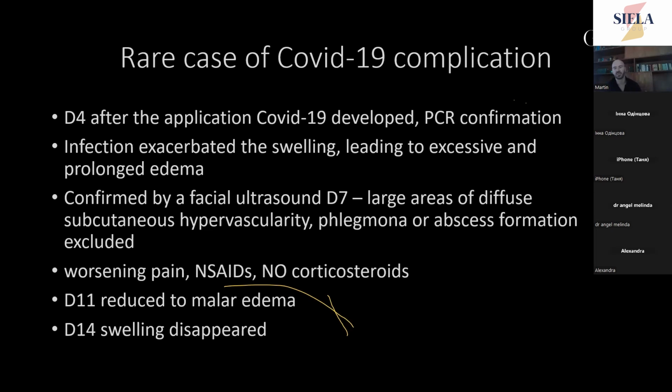In addition to prolonged swelling, the patient reported worsening pain, which we managed with non-corticosteroid antiphlogistics, but we avoided the use of corticosteroids in line with COVID-19 management guidelines, as they can potentially interfere with body's ability to fight the infection. By day 11, the swelling had reduced significantly and was limited to malar area. And by day 14, the swelling had completely disappeared.